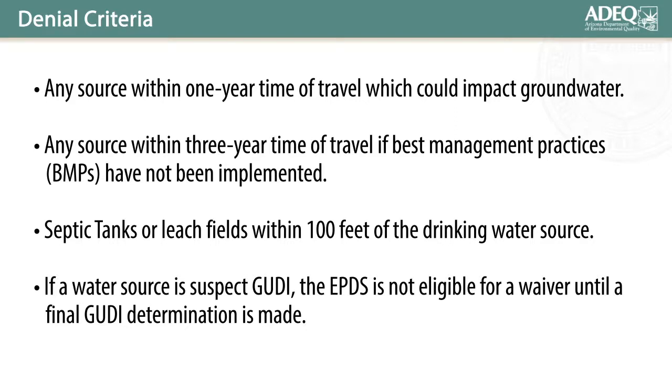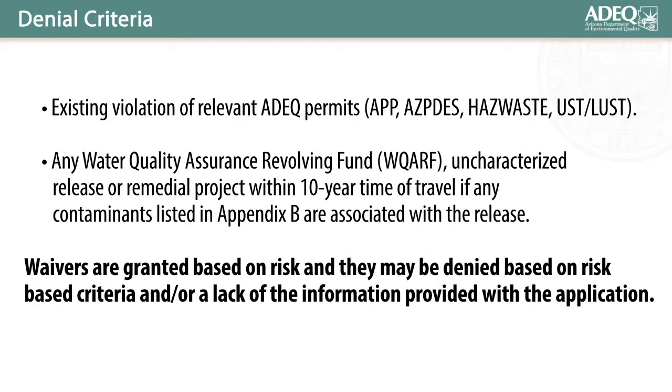or if a water source is within 100 feet of a septic tank system or septic leach fields, or if a groundwater source is suspected to be under direct influence of surface water, or if violations exist for relevant ADEQ permits issued to the water system, or finally, if a water quality assurance revolving fund program release or a remedial project associated with contaminants listed in Appendix B is within a 10-year time of travel from the drinking water source. Waivers are granted based on risk to the water source and may be denied based on risk-based criteria or lack of information provided within the application.